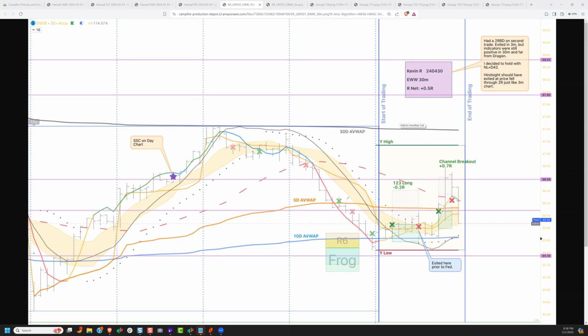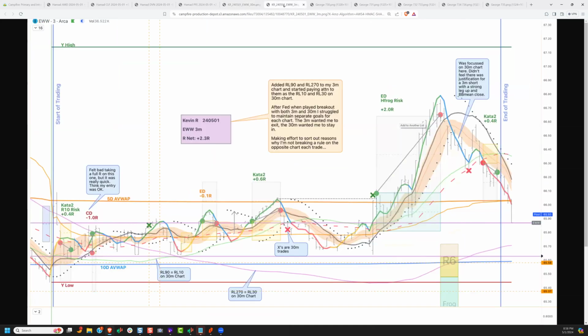Let's see. Okay, this is the start of the trading here. So he does a 1, 2, 3 long for a scratch re-entry. He does capture 0.7. There may have been a little more available, but still that's 0.5. That's time you're making money on a Fed day, that's pretty good. He brings home 2.3 on the 3-minute version. Let's see what we got here.